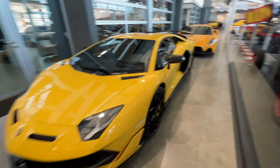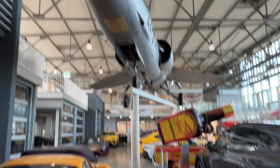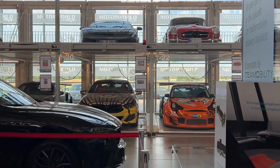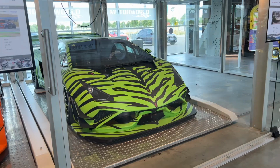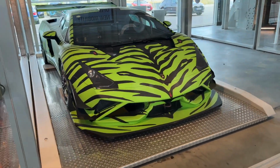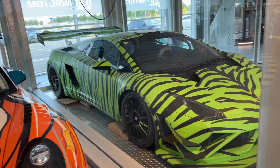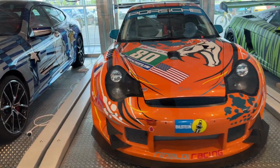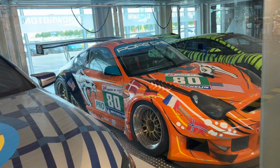We are in Motorworld Stuttgart. With a bunch of yellow cars, honestly. Wow, cool. And some plane here. Aston Martin, we got a Jeff Koons 850, and I think a GT3 R race car. Got this interesting looking tiger looking green STO, Super Trofeo STS. Oh, this is a GT3 RSR. Cool, it's got extra wide fenders. Even carbon fiber headlight areas. Nice, Jeff Koons. Sweet.